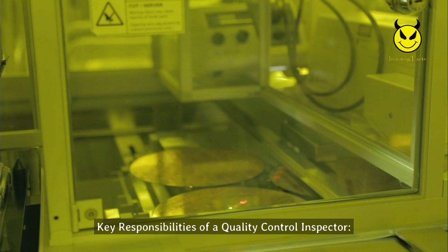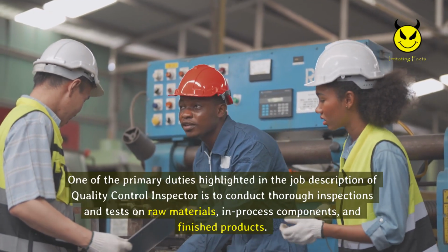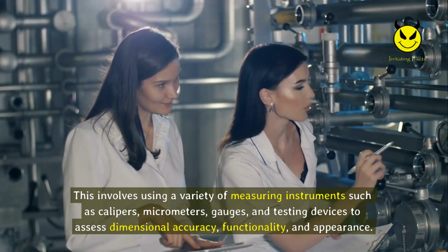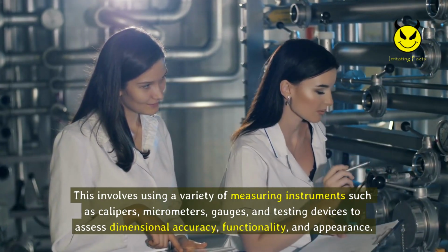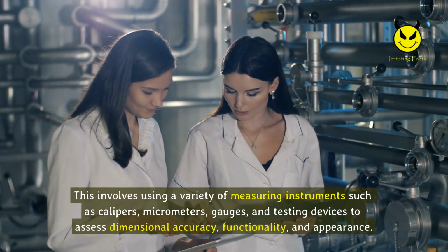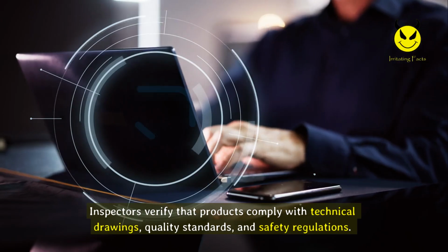Key responsibilities of a quality control inspector. One of the primary duties highlighted in the job description of quality control inspector is to conduct thorough inspections and tests on raw materials, in-process components, and finished products. This involves using a variety of measuring instruments such as calipers, micrometers, gauges, and testing devices to assess dimensional accuracy, functionality, and appearance. Inspectors verify that products comply with technical drawings, quality standards, and safety regulations.